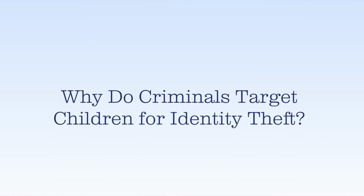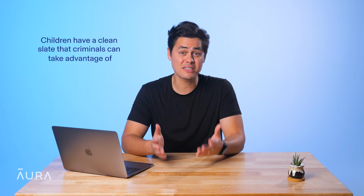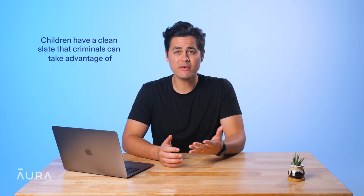So why do criminals target children for identity theft? A child's identity is essentially a blank slate for identity thieves. Children don't have credit reports, and few parents actively monitor their child's credit or social security number. If a thief has a damaged credit reputation, a child's identity is a way to start over. While it's illegal for anyone under the age of 16 to apply for a loan, few companies actually verify ages before issuing credit cards or lines of credit.